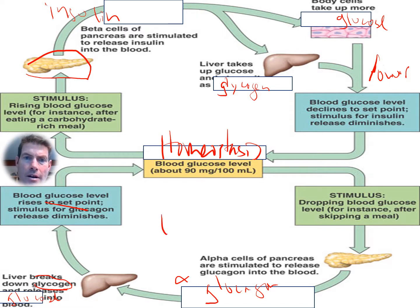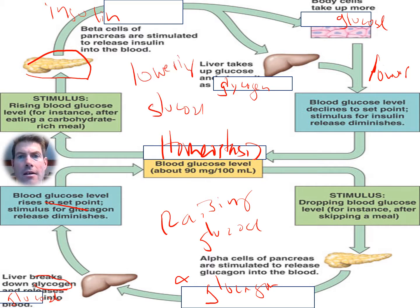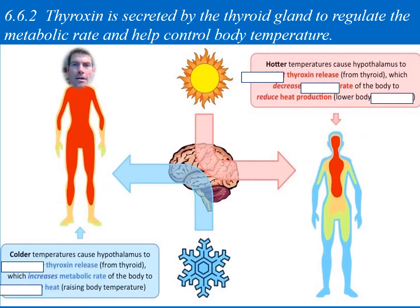So down here, you're looking at raising glucose with glucagon. Up here, you're looking at lowering glucose with insulin. That's the big idea: raising and lowering. Your body has a mechanism to do both, to keep you at that middle point.